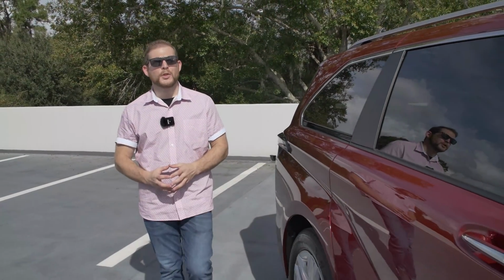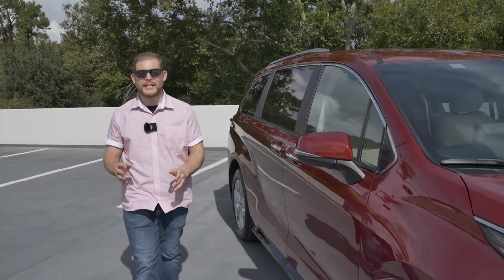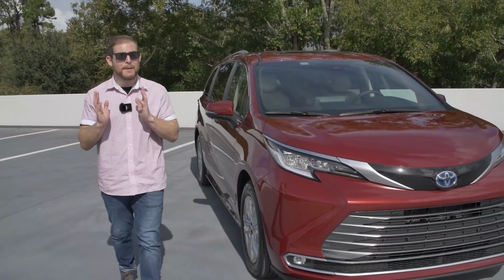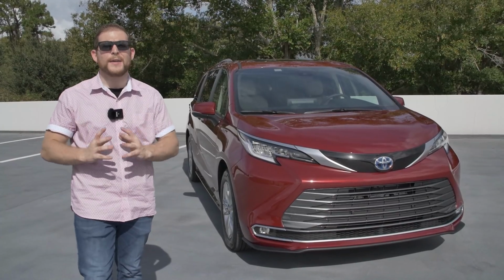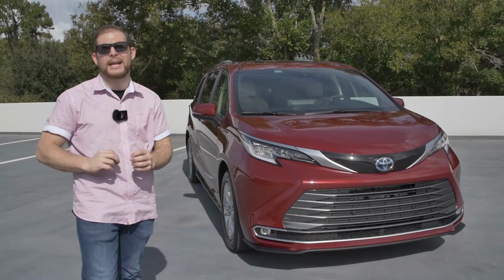Toyota launched its first generation Sienna minivan back in 1997 as a replacement for the mid-engined Previa. Yep, that's right, Toyota made a mid-engined minivan. And now the Sienna enters its fourth generation for the 2021 model year, and I think this is definitely the biggest, most drastic change they've ever made to the Sienna.